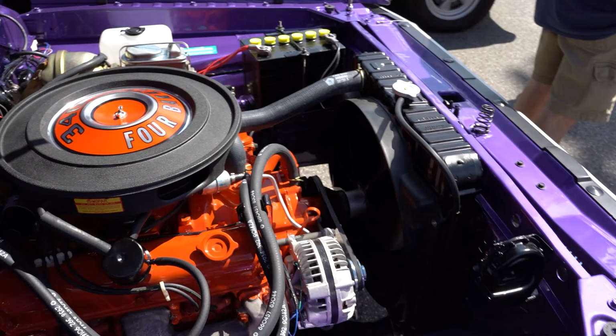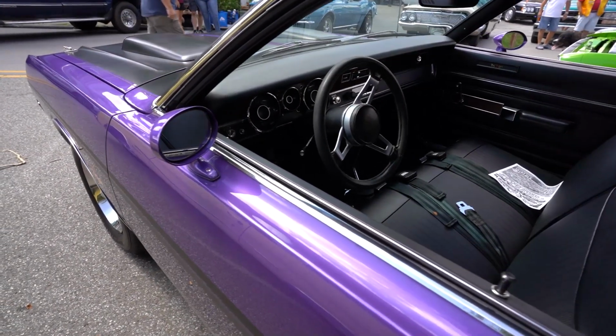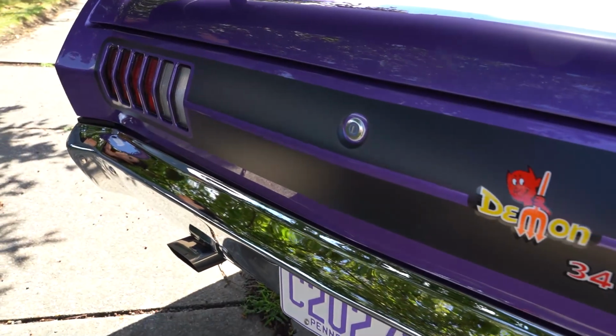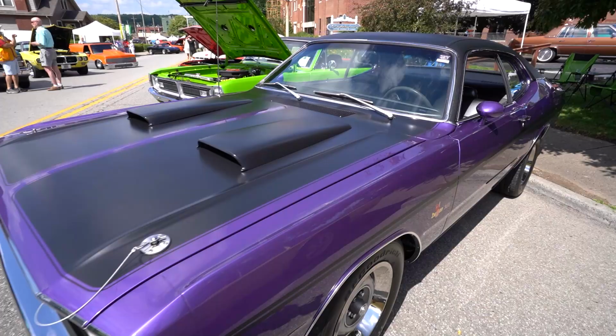In '72, they went to the lower horsepower engine, did away with the rally dash, and there were religious groups that protested about the Dodge Demon, or the Demon with the pitchfork. They thought you were evoking evil, the devil. Dodge stopped making the Demon, and it went to the Dodge Sport for the years.